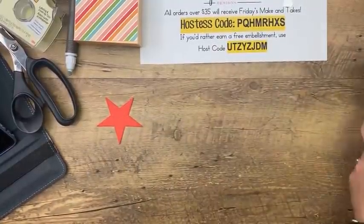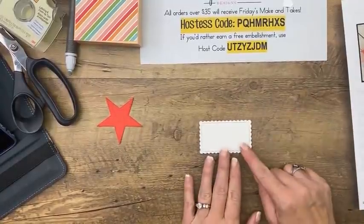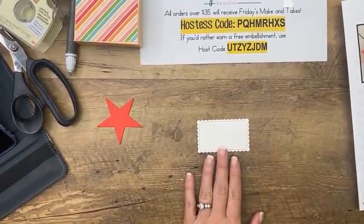Okay, now let's do our stamping. I have cut out a basic white scalloped label.